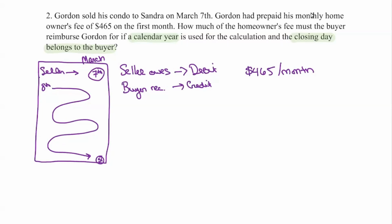We're looking for a number of days, which means we need a daily amount. Okay, I understand. So we're not even worried about how many days it is yet. We know it's $465 for a month, but we're going to have to be credited and debited by a number of days. That's like having feet and inches. You either want to work in feet or you want to work in inches, but you can't work in feet and inches. So if we have monthly, we need a daily.